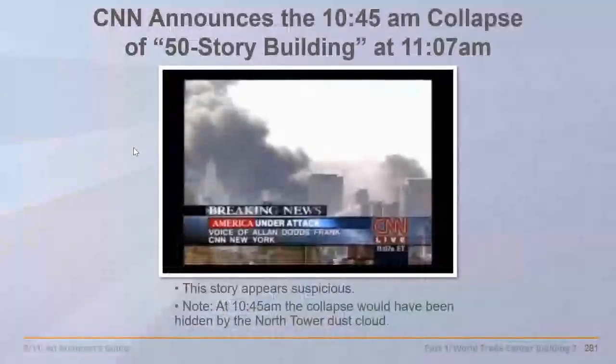A 50-story building went down? There was no other 50-story building that went down. This is about 15 minutes after the towers, the last tower went down.